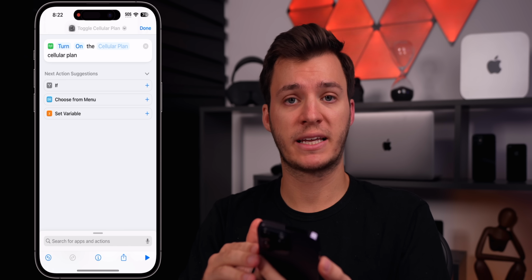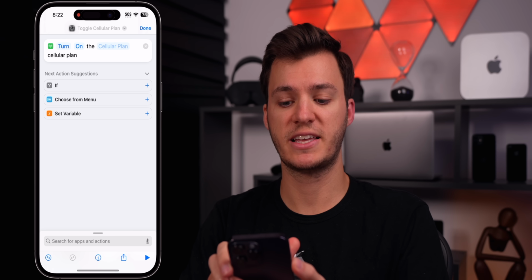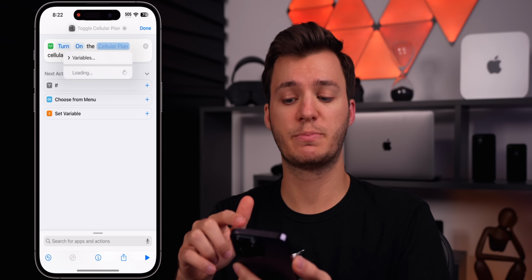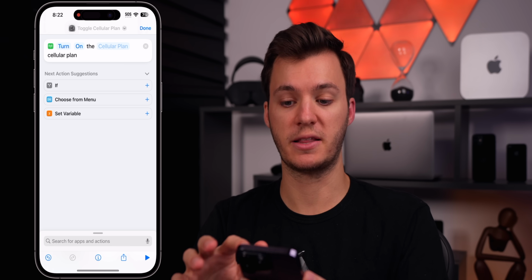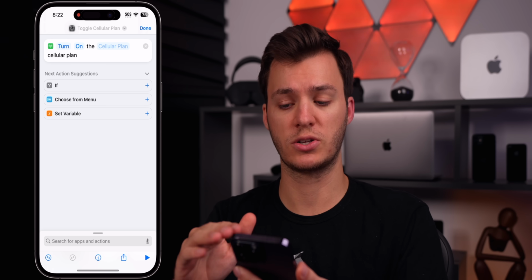In the shortcuts application, if you search for SIM card, you will see that you can now turn on or off a specific cellular plan, and you can also add that into an automation. And this is just if you have multiple SIM cards on your device.